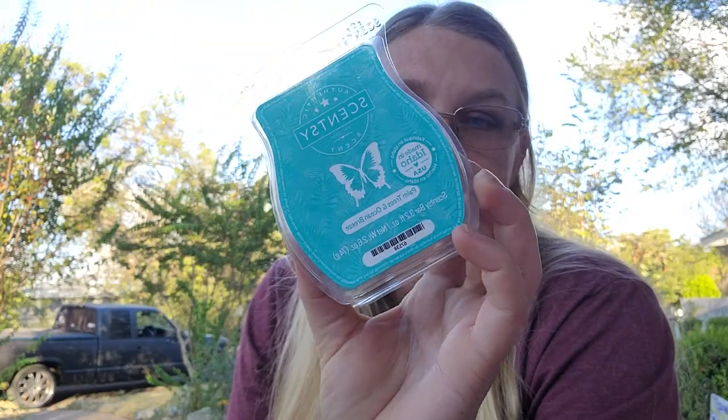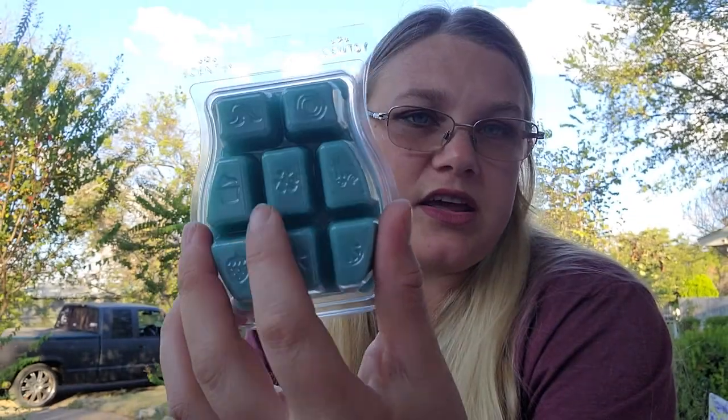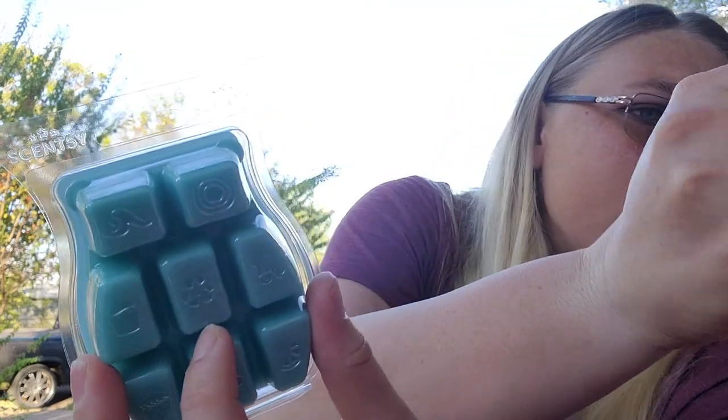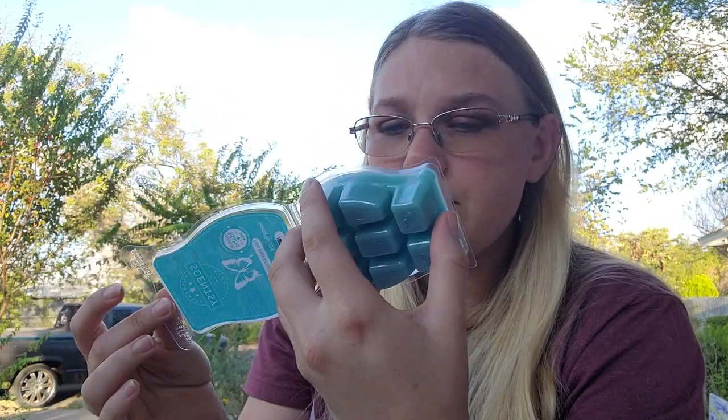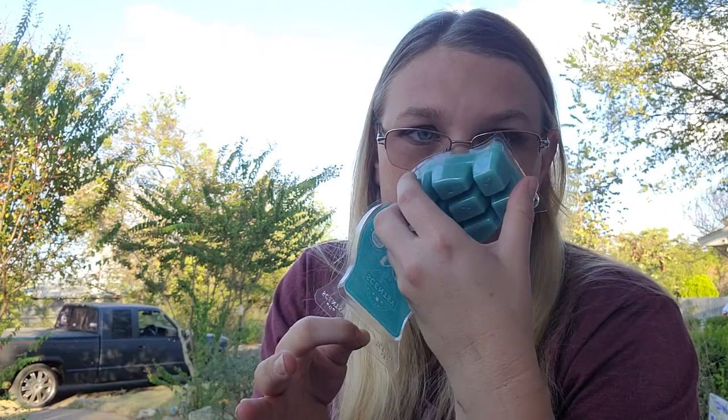Let's go with this one. This is the Palm Trees and Ocean Breeze. This one was a scent of the month at one time, and I like how some of them have the new little packaging designs here on the bottom. They have been doing that with the scent of the month, and eventually all of them will have that. But oh, guys, this one smells delicious. It just smells like being at the beach with the ocean and some palm trees around you. This is a beautiful one for a nice getaway.